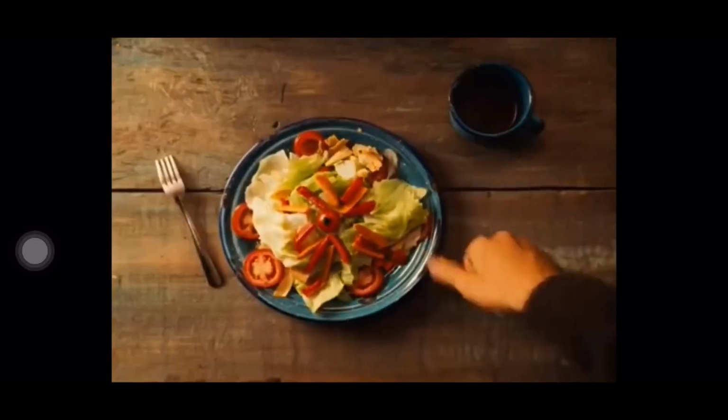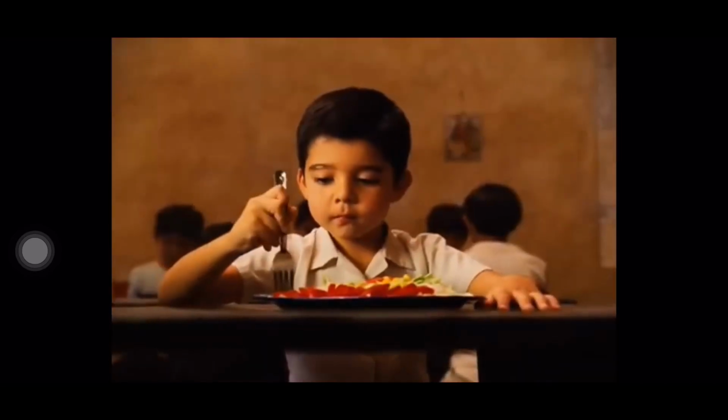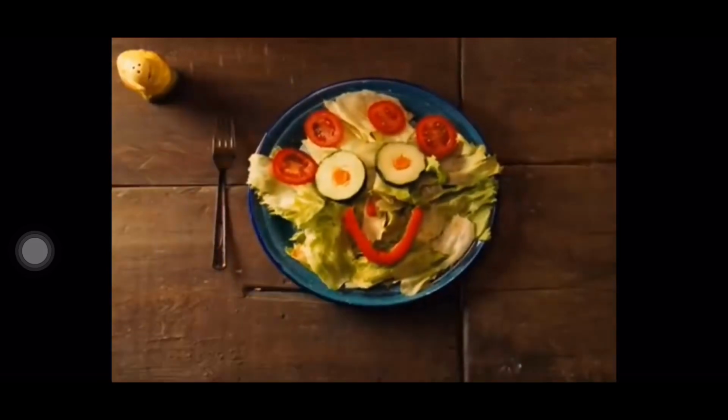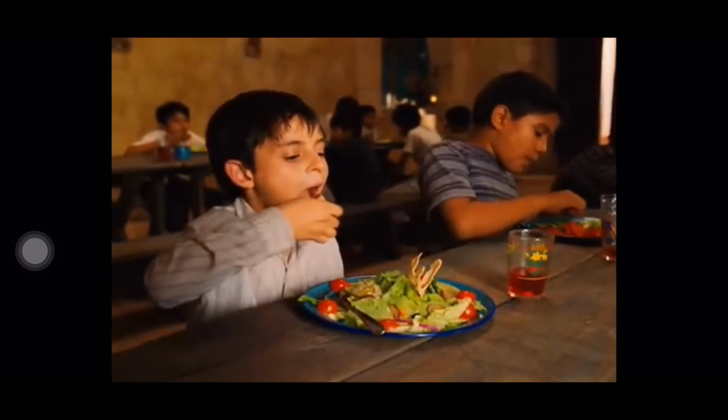Have you guys ever noticed that that kid was Rico from Hannah Montana? Well, yeah, that's totally him. So in the movie, Ignacio comes into some money and he gives them all the salads. And the one that I'm going to be making has the little smiley face on it, which is the one that we just saw, and that one as well. So let's go ahead and make this salad.